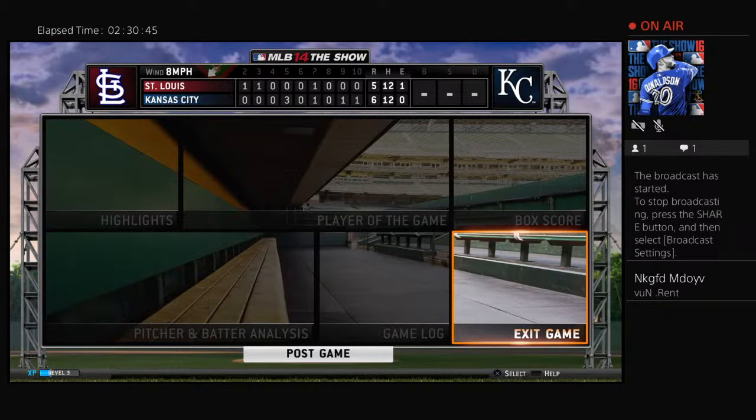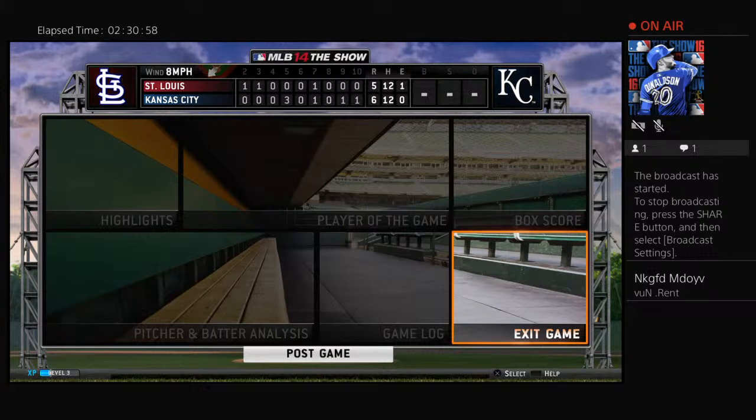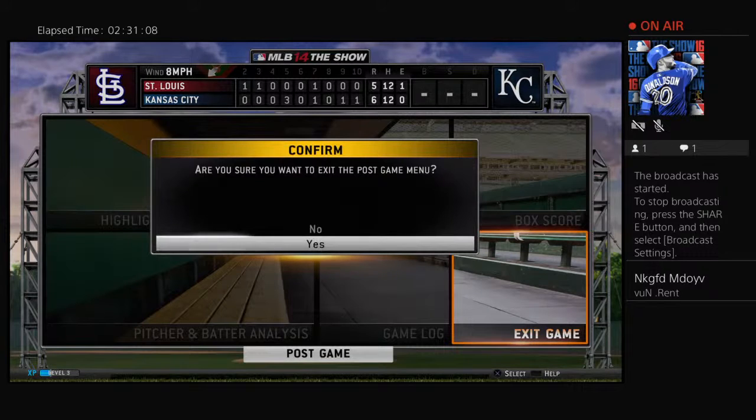Our final line score tonight. First, for the victorious Kansas City Royals, 6 runs on 12 hits, no errors. They left 11 men on base. For St. Louis, 5 runs, 12 hits, 1 error. They left 10 men on base. Time of the ball game, 3 hours and 42 minutes.